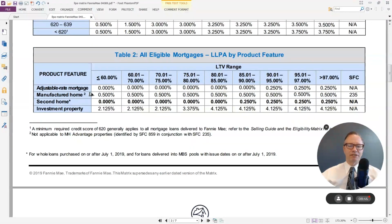Additional product features: adjustable rate loans, not really any adjusters in there. Manufactured homes. If you're buying a manufactured home, a 1/2 point's going to be hit to your pricing right there. So you can pay the 1/2 point extra, or you can, again, ask to have it absorbed into a higher interest rate. Either way would apply. Second homes, no real adjusters there unless you're doing less than 15% down. And then investment properties. They have adjustments across the board. The sweet spot's to do at least 25% down.